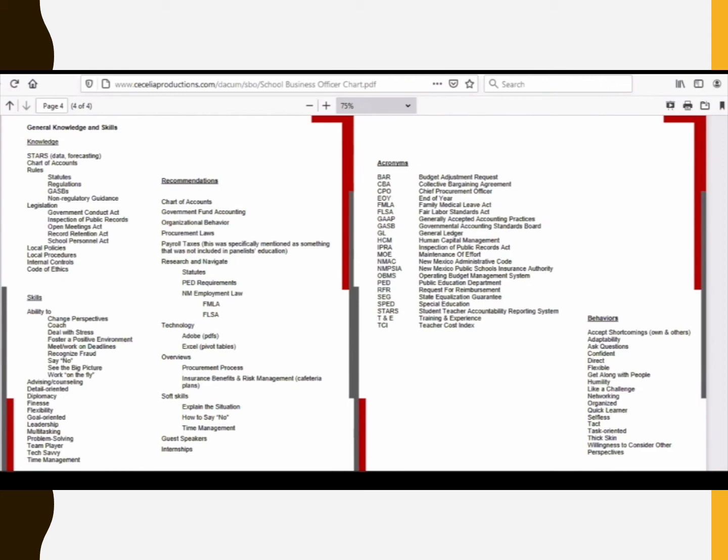Another one that we will be capturing is the behaviors that this position would require, like being competent, being organized, being able to accept shortcomings, things like that you will identify. Acronyms will also be defined.